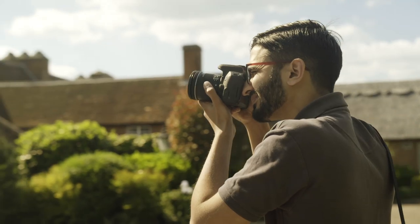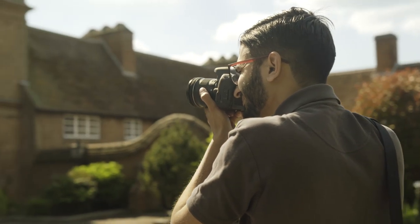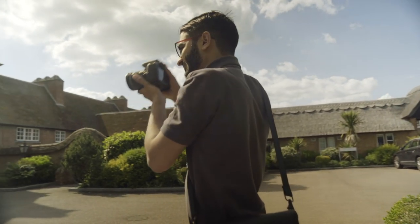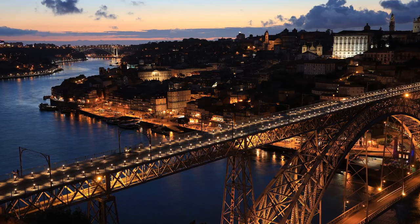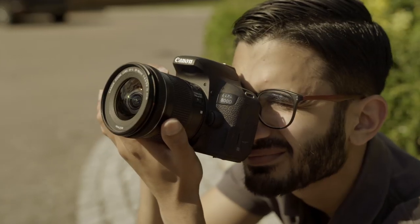The majority of our photographs are taken when we are travelling on holiday, whether at home or abroad. The term travel photography can be a bit of a misnomer, as we take all sorts of photography while we travel. For example, wildlife, cityscapes, landscapes, and portraits. So picking a lens for the type of photography you're most likely to take is a key consideration.